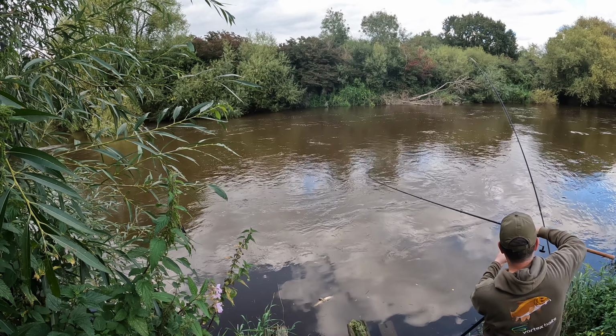So we've had a lull in the action for about 40-45 minutes now. It's no big concern though. We'll just stick to the approach, keep the feed going in, just keep the recast going every 20-25 minutes, something like that. Just stick to the approach.